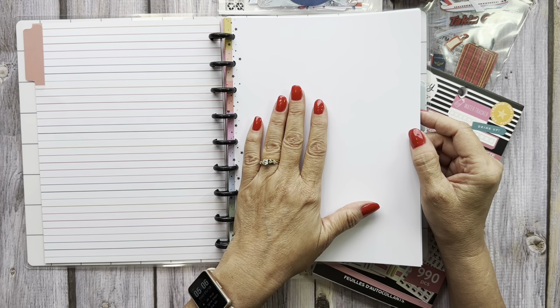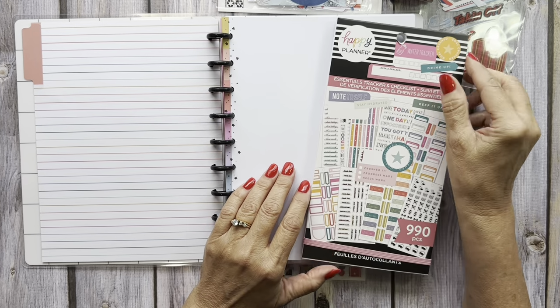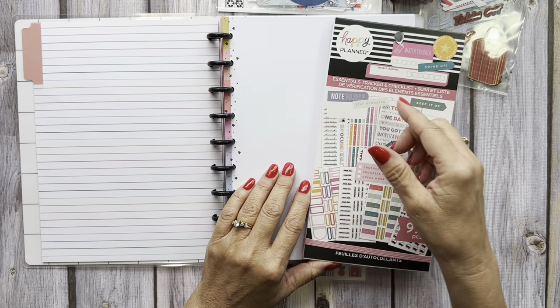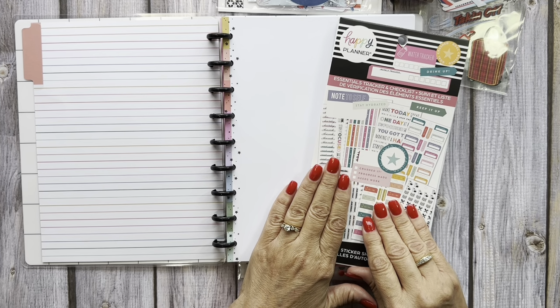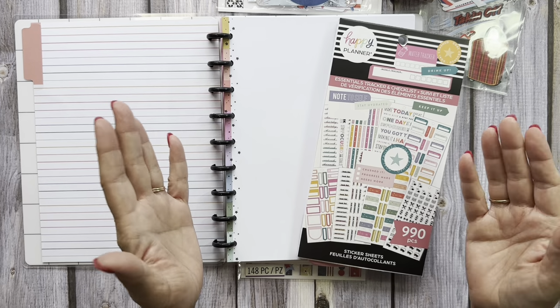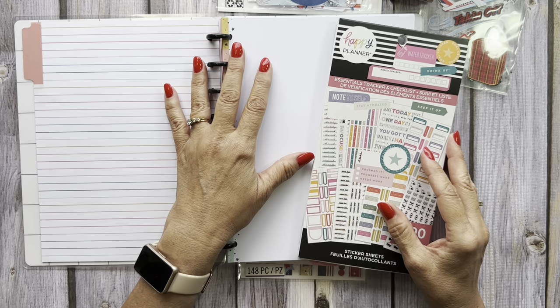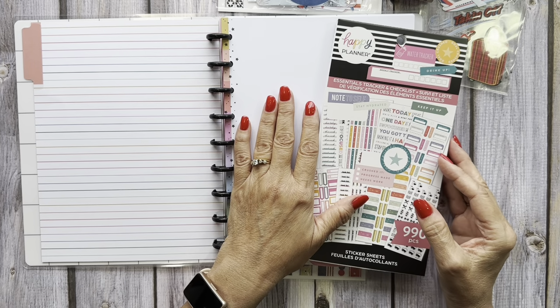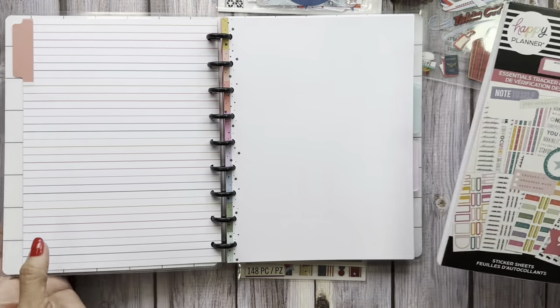So I'm gonna use this as a fitness tracker. And that's why I got these essential trackers and checklists, because there's a lot of stuff in here for a fitness tracker. So when I do that video, I'll go into more depth as to exactly how I'm gonna do it. But in the meantime, I just wanted to show you.